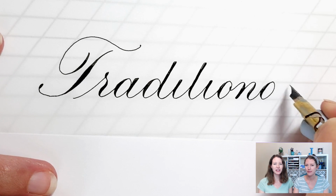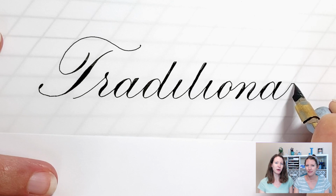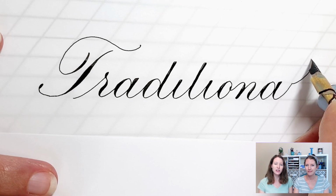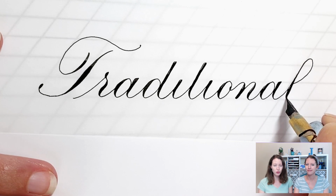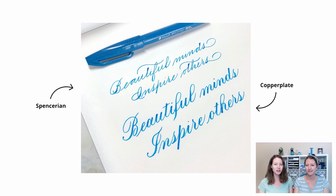And by the way, when we use the term traditional calligraphy, that can mean different things to different people. Traditional scripts are based on historical works and have distinct rules and characteristics. There are styles that you may have seen before, like Gothic and Italic, which use a broad edge nib, as well as Spencerian and copperplate, which are more delicate and use a flexible pointed nib.